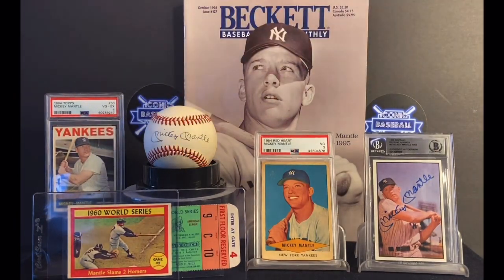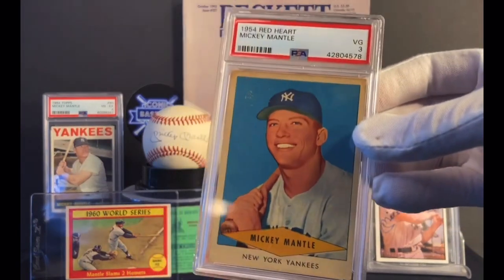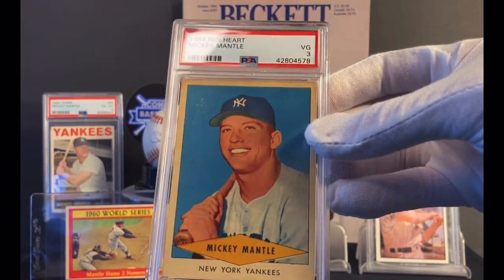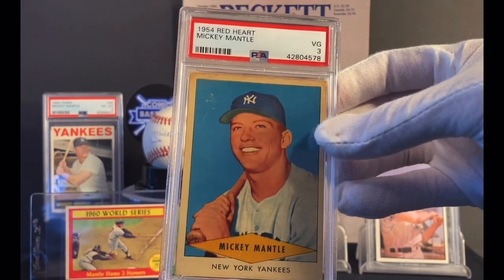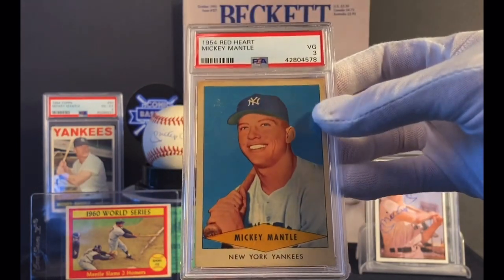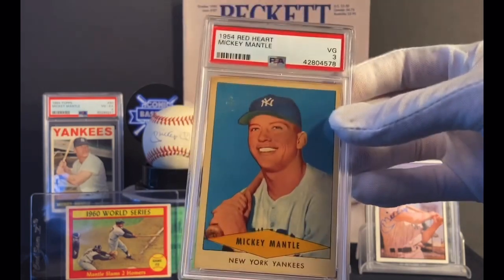Okay, and next up, probably the crown jewel of my Mantle collection, the 54 Red Heart. I think his most beautiful aesthetically among all of his releases, and one that I was very excited to get a few years back because I wanted an early career Mantle. And this one really takes the cake for me in terms of value.